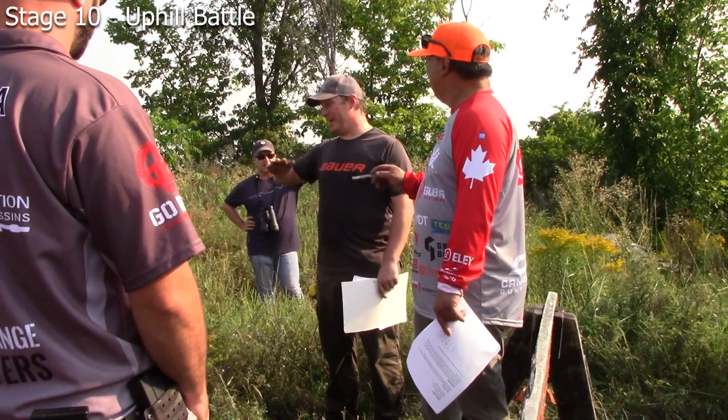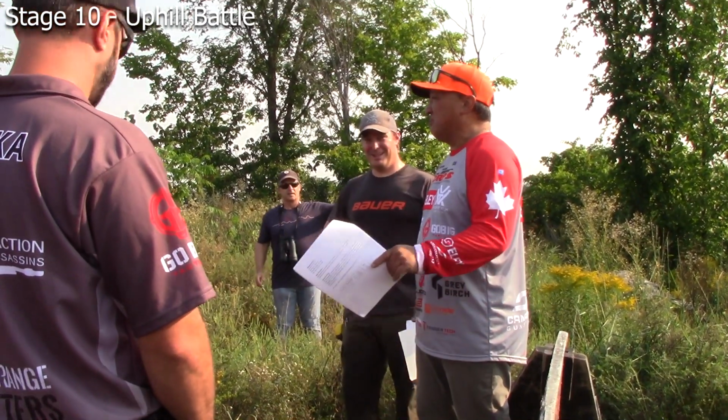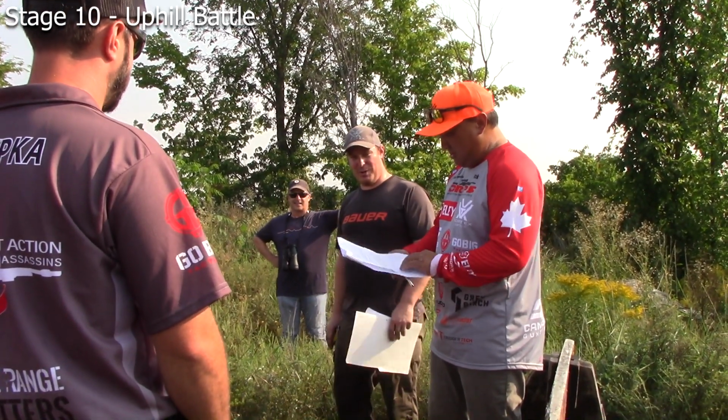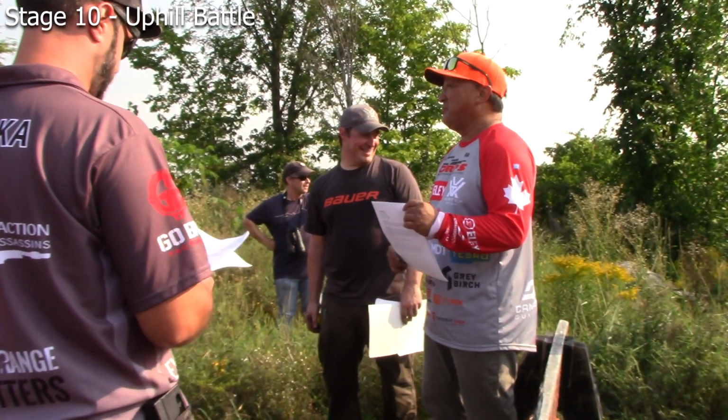Yeah, be careful on the way up. The terrain is very uneven. And there's a couple of bear traps also spread out around. Travis found some really nice rusty ones. Extreme CRPS. Okay, so that's stage 10, uphill battle. It's gonna be a hot one.